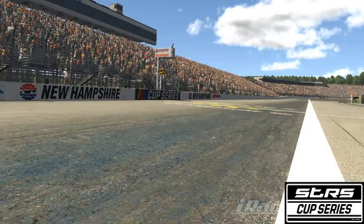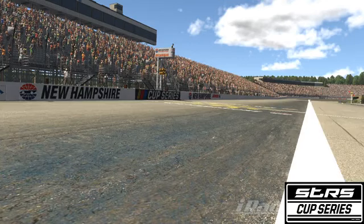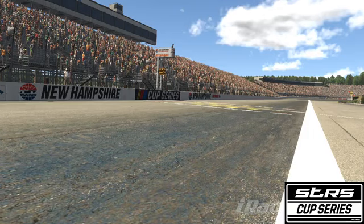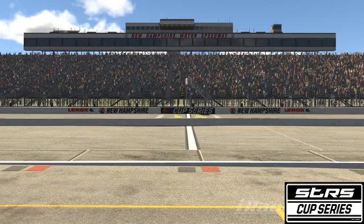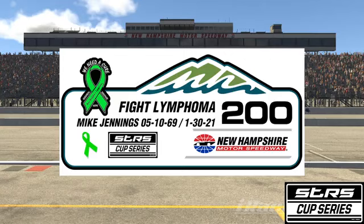Ladies and gentlemen, may I please have your attention as we are now here with Smoking Tires Cup Racing Series, back with us now for the very first time on a track we've never showcased before. It is New Hampshire Motor Speedway for tonight's action and showcase of the Fight Lymphoma 200.